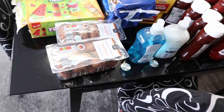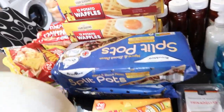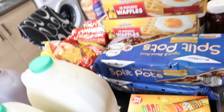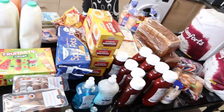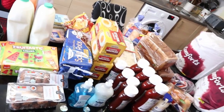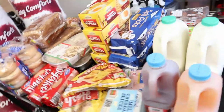I think that's all there is. Oh, the yogurt is £1.99. The kids yogurt, I bought 2 of the kids yogurts, £1.99 each. Okay, yeah guys, so this is everything on the haul from Aldi. Everything here, plus the duvet and the pillow, cost me £88.65.